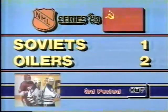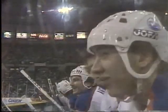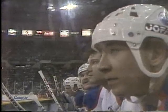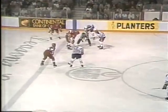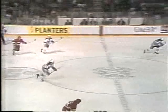This is the NHL Soviet Series 83. The Edmonton Oilers, one half of a city of winners here. The other half, the 5-time Grey Cup champion Edmonton Eskimos. In fact, this city has a new AAA baseball team, the California Angels farm team, ready to play in the spring of 83. One of the best sports towns in the country, Edmonton, Alberta.